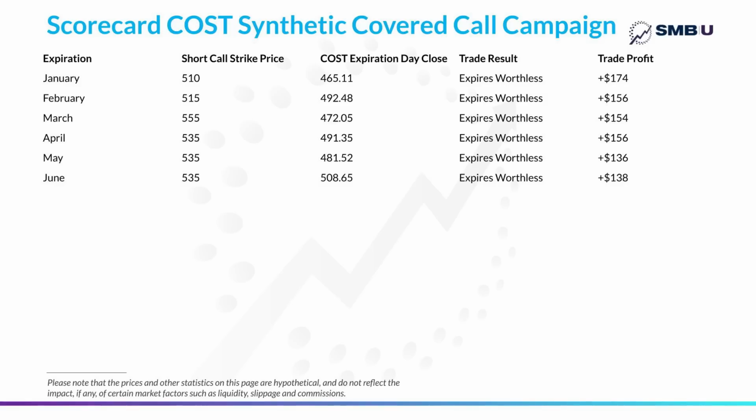And so as not to be too tedious, we've summarized the first 6 months of the year, which, as you can see, given that we had 6 straight wins, it means that every call we sold in relation to each month expired far above where the stock closed on expiration day. And so therefore, all of that cash we collected, we get to just pocket, which is the basic idea behind a covered call campaign.